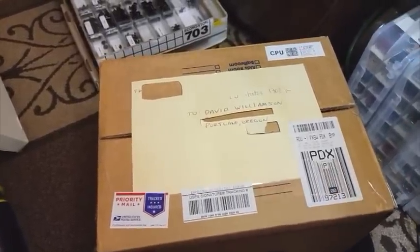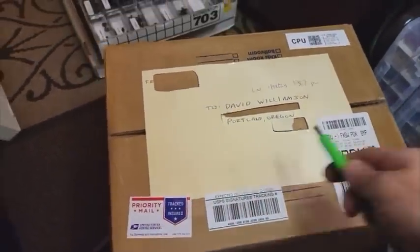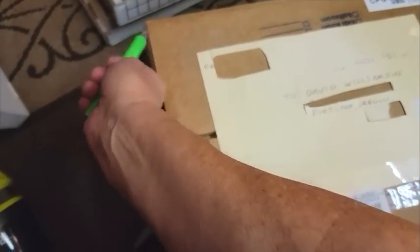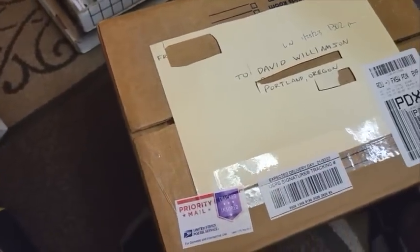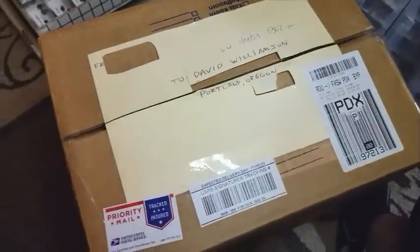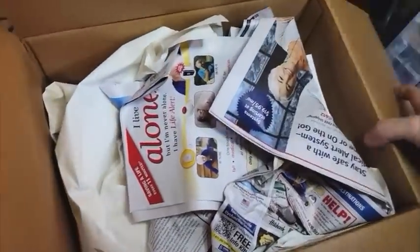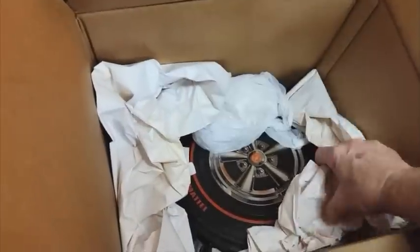But let's open this box. One of the things we're going to look for is, was there any dead airspace that the post office charged $30 to deliver? Those boogers. Gotta watch them. Watch them like a hawk. All right, let's open it up and see. All right. We've got some newspaper. Yep. There, the post office earned $30 for absolutely no reason. Watch out for that. There it is down there.